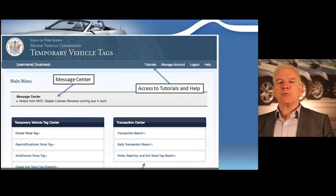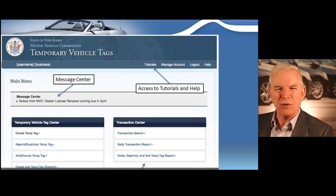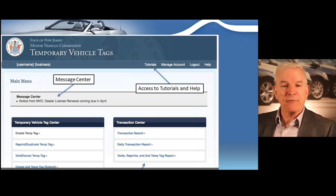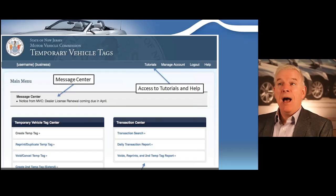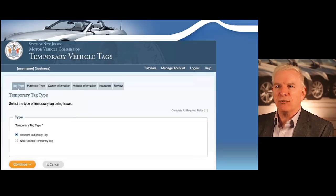And the great thing about this, once you've logged into your Motor Vehicle Commission dealer portal, they'll send you messages and things like that. If you ever need to have some information from the Motor Vehicle Commission, they will send that information. So you definitely want to log in every once in a while and make sure that you haven't had any additional messages sent to you. Up there at the very top right, you can click on the tutorials, and they have some videos for you that you can easily use if you ever have any questions about issuing those temporary tags as well.